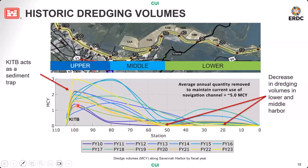Again, the Kings Island turning basin acts as a sediment trap. It's very wide and it's deeper than the harbor channel, at 55 feet. You can see where there's a decrease in volumes post-dredging in the lower and middle harbor, and that indicates a relationship with decreased shoaling volumes in those areas.